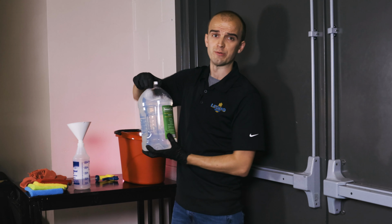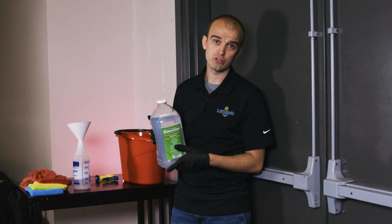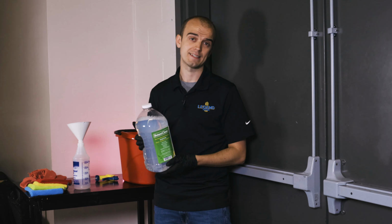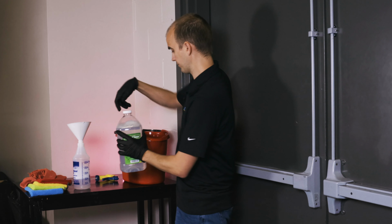First, let's read the labels. At Legend Brands, we live by this saying, the label is the law. Any application or use of these products outside of the instructions on these EPA registered labels violates that law. As you see, I'm wearing some protective gloves. This is just because I'm cleaning during the COVID-19 outbreak, but is not typically required when using BotaniClean.